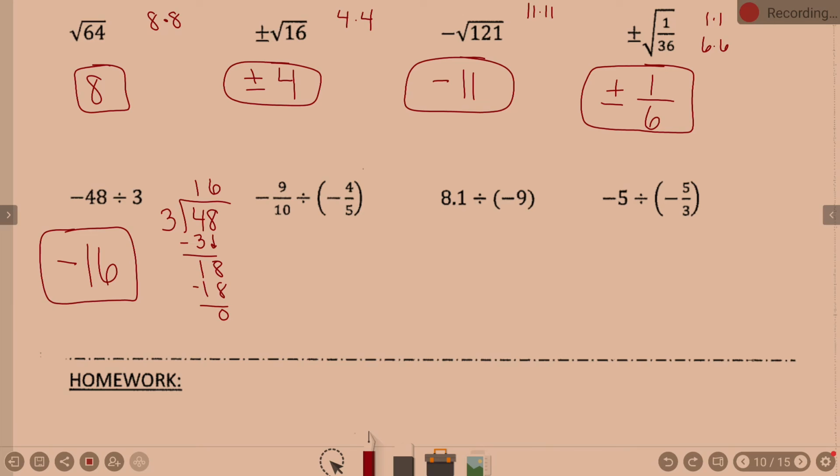Okay. How do I divide fractions? You might have been taught the phrase keep, change, flip. Officially, what I should say as your math teacher is multiply by the reciprocal. What's the reciprocal of a fraction? The reciprocal of a fraction is when you take the top and bottom of the fraction and you flip them.